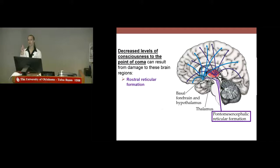So what did we hear about? What pathology did we talk about today involving cranial nerve 3 that also is associated with decreased levels of consciousness? Uncal herniation. So herniation of the medial temporal lobe over into where the brainstem is, right next to the midbrain. Okay, but how does this work? This rostroreticular formation wants to talk to the cortex. When you want to talk to the cortex, who do you got to go to?